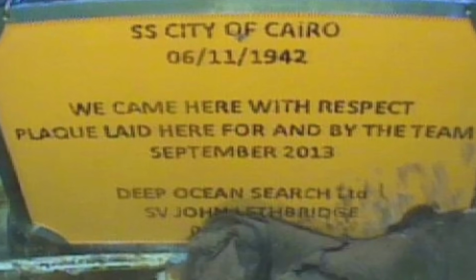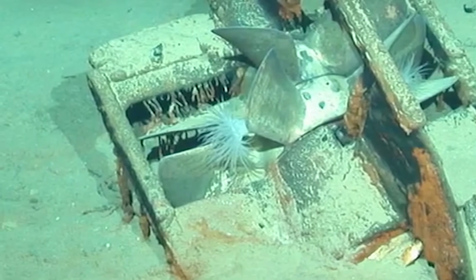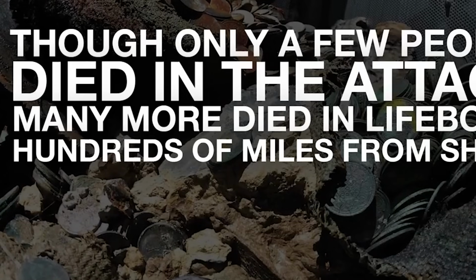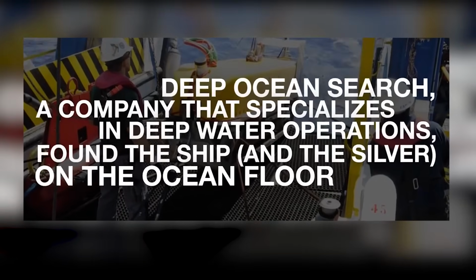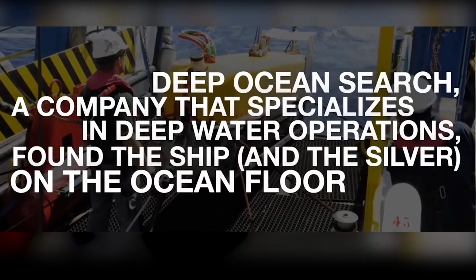The SS City of Cairo was traveling from Bombay to Britain in 1942, and during this passage, a German U-boat struck it, sinking the ship to the depths of the ocean. The treasure was considered lost until advanced technology made it possible to find and recover it. Sitting at a depth of 5,150 meters, this was the deepest recovery at the time, setting a world record.